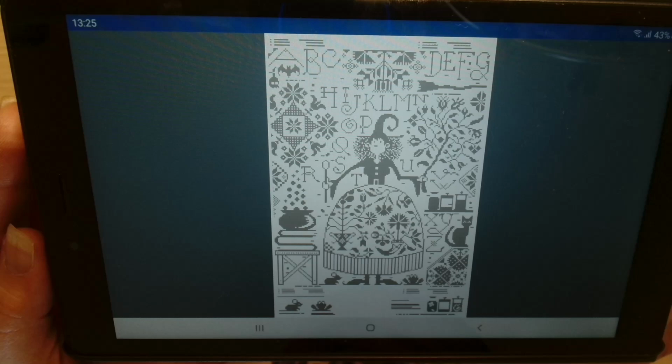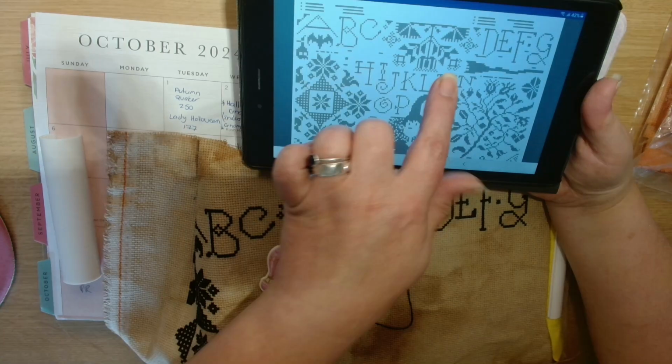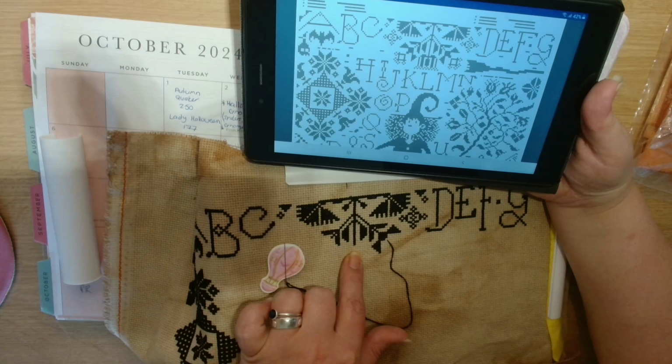So I will show you. So yeah, finished off these letters over here, and then I'm coming in and I'm doing this. Let me pull it down a bit. So yeah, I'm working on this flower in here. So next I will be doing that bit in there, and then I'll come and do this bigger flower head down here, and then come over and finish this. And then I've got another little motif here to do.